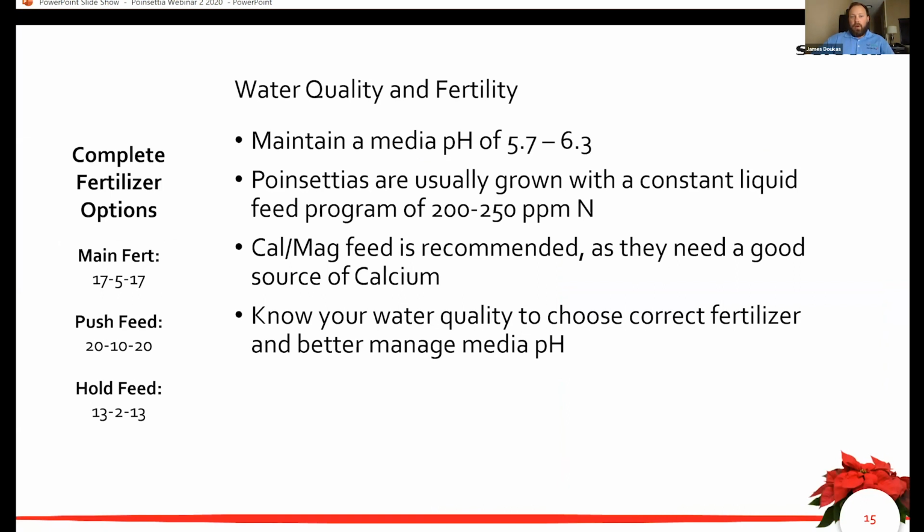So talking about water quality and fertility, you want complete fertilizer options. Your main fertilizer, 17-5-17 is recommended, a calcium nitrate based fertilizer, right? And a constant feed of around 200 to 250 ppm is what we would recommend, as well as maintaining a pH of 5.7 to 6.3. Generally speaking, using a 17-5-17, depending on your water source, that pH will drift up over time in the life of your crop, because that'll push it a little bit up.